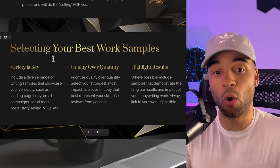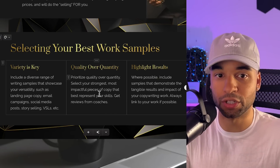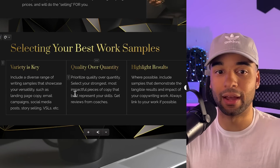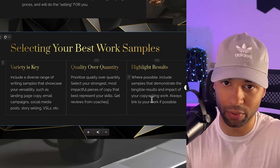Next, quality over quantity. Prioritize quality over quantity. Select your strongest, most impactful pieces of copy that best represent your skills. Get reviews from coaches or other copywriters, right?